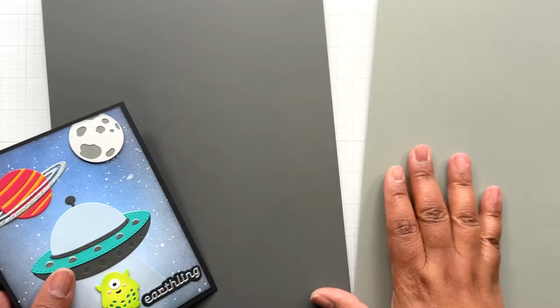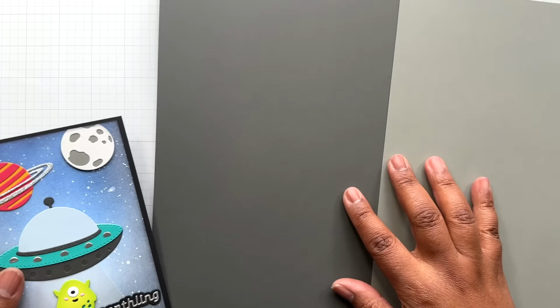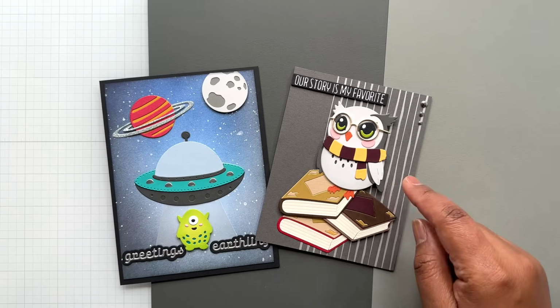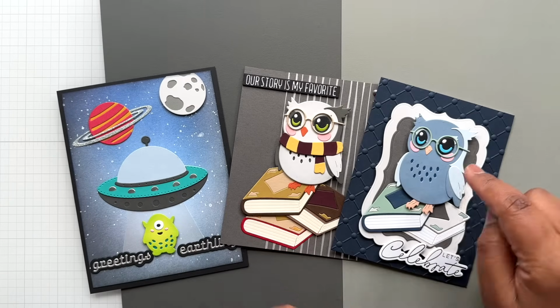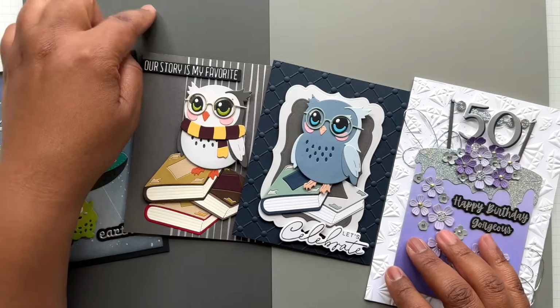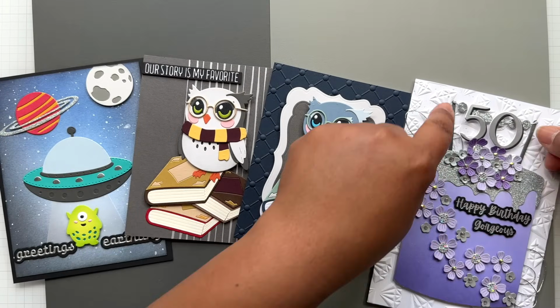And graphite. These two are like really good friends together. Graphite is here. Graphite you saw here. Graphite you also saw here. Do I only use it on masculine cards? No, I use it for everything. This is a great builder. Like I have it here.